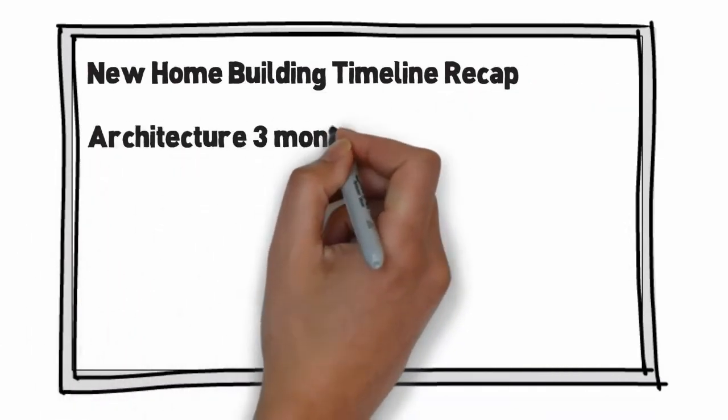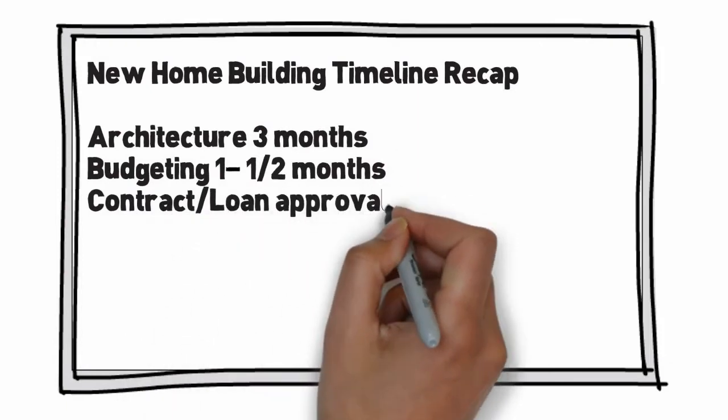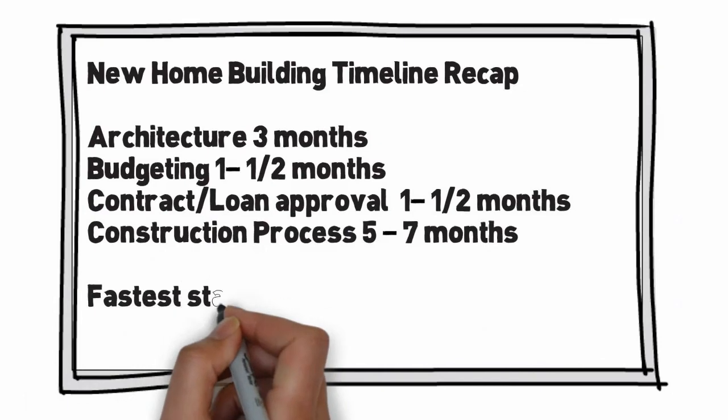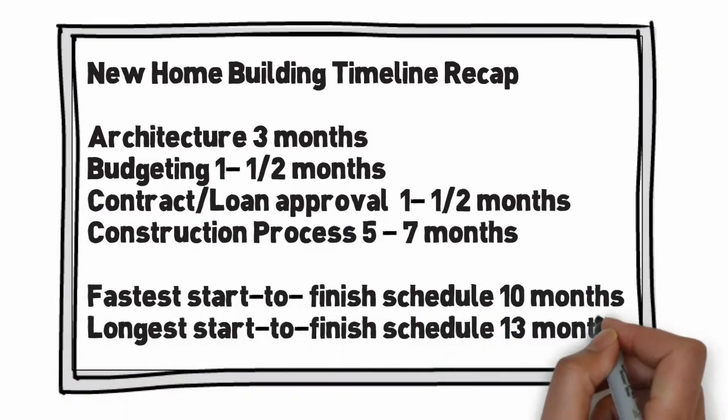New home building timeline recap. Architecture, 3 months. Budgeting, 1 to 1.5 months. Contract loan approval, 1 to 1.5 months. Construction process, 5 to 7 months. Fastest start to finish schedule, 10 months. Longest start to finish schedule, 13 months.